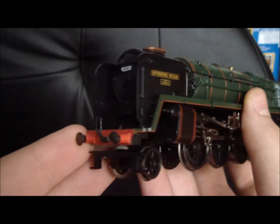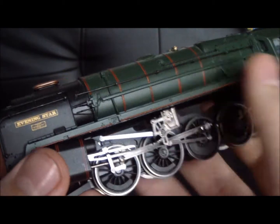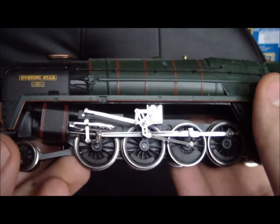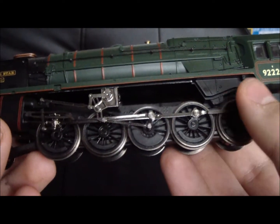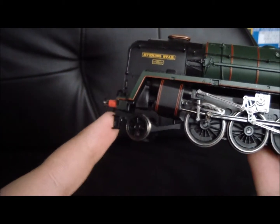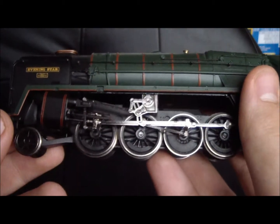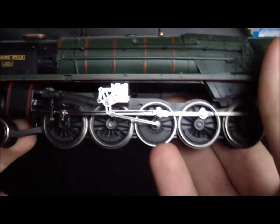Wow, just look at her. Isn't she beautiful? Wow. Just look at the coupling and connecting rods. Just look how neat it is. 10 driving wheels and the two front wheels. So it's a 2-10-0, and if you notice, the middle wheel is flangeless.